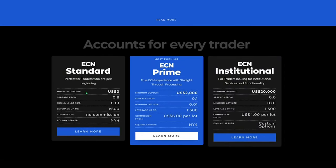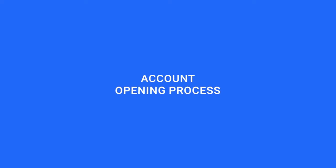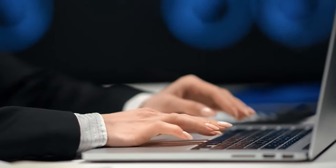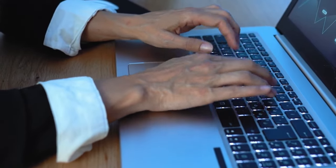First things first. BlackBull Markets brings an arsenal of financial instruments to the table: forex, commodities, indices, and cryptocurrencies. Oh my! It's like having a trading playground where every trader's dream comes true. With such a wide array of options, I felt like a kid in a candy store, eager to explore and profit from the ever-changing market landscape.